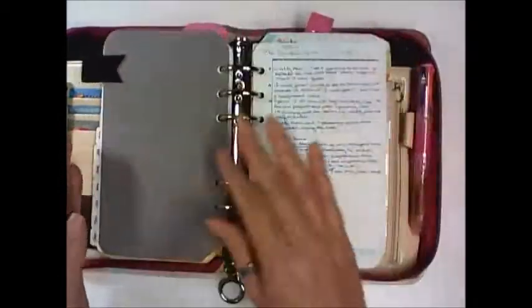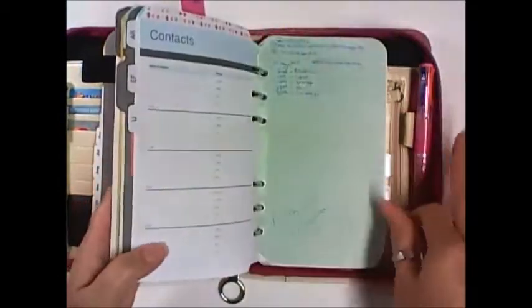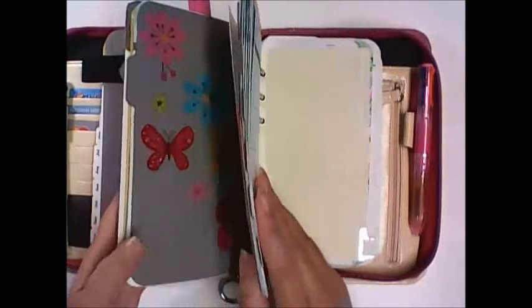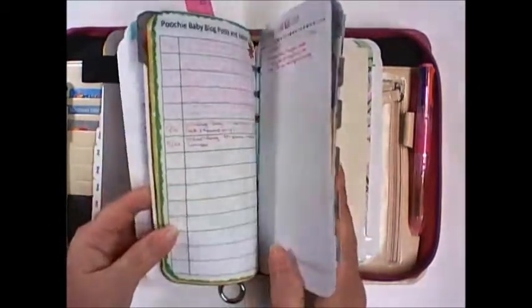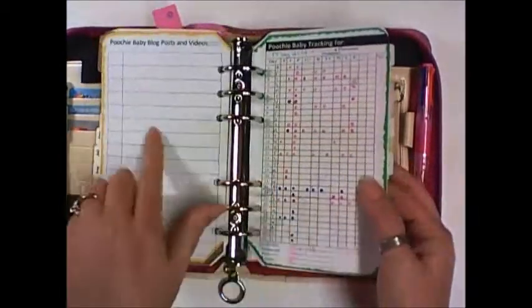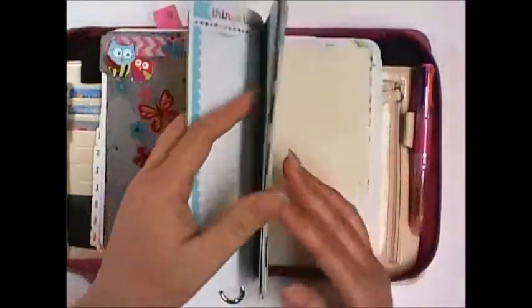And this back here is all the same, with my tabs that I now put in, the A to Z tabs, now that I keep a filing cabinet system, and just extra notes, Poochie Baby, the tracking. I did move my tracking sheets to behind the Poochie Baby tab. This is all the social media tracking. That was May. This is June.